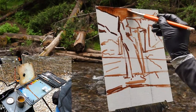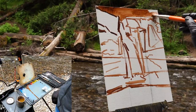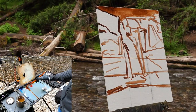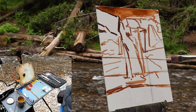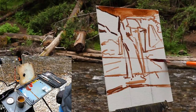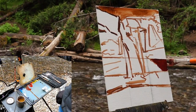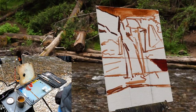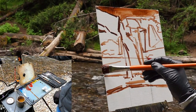The main section that's jutting out and catching some light, I'll go with a cadmium yellow. And then for the cliff face under that, that's in the shadow, I'll go with an alizarin crimson. And then for the water as it comes toward me, burnt sienna. I'm just trying to think of colors that would look nice shining through if I left them uncovered.